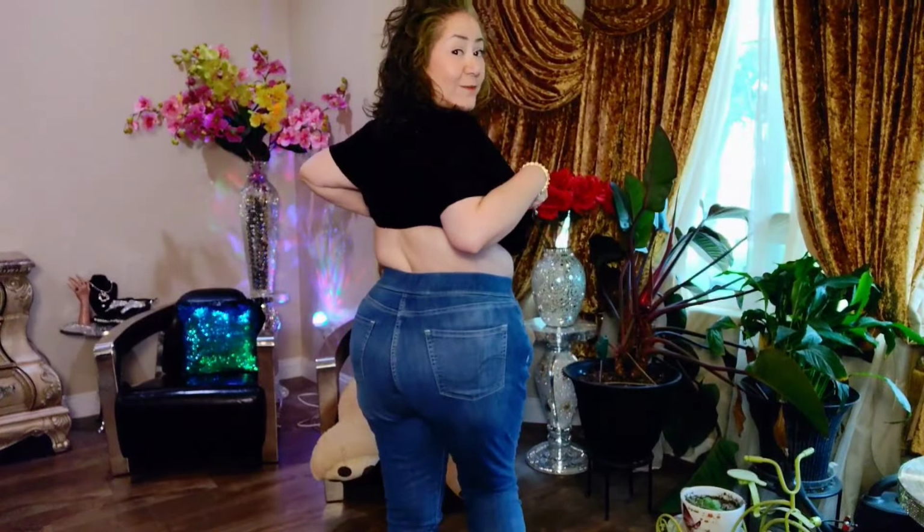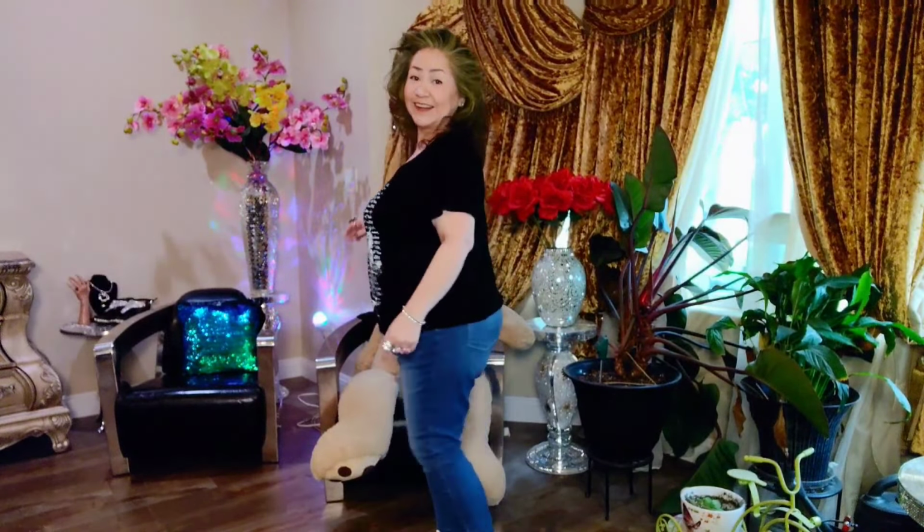And I'm wearing my favorite Levi's pull-up jeans with elastic waist, vintage fading in front and in back. Also wearing my Pumas that are like vanilla colored. Very cute and very comfortable. And here's a close-up of the shoe, and I think they are so lovely and so nice.